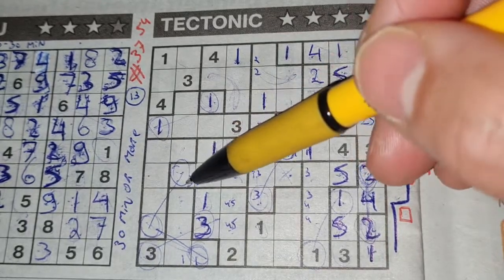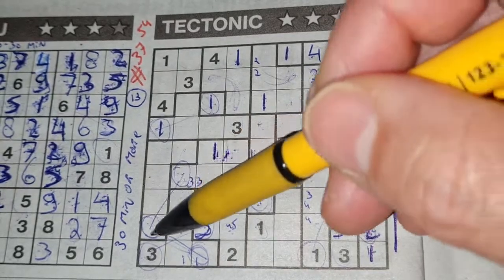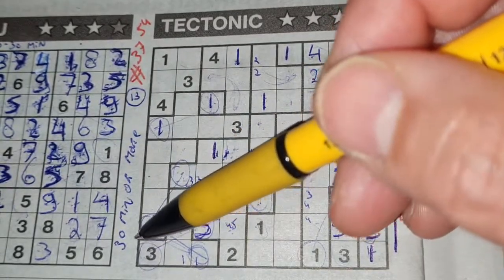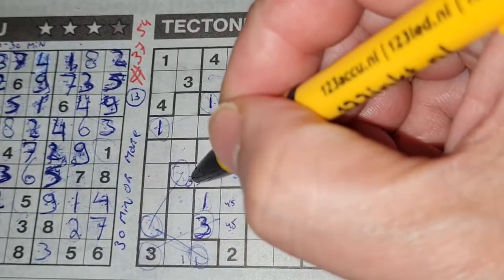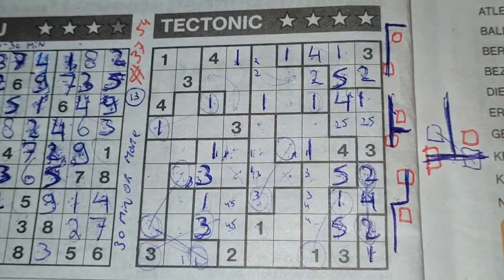Well, it cannot be a three here because this box is connected with that box. That should also be a three, but we already have a three there. So it's not the solution to place the three there. The three should be there. Okay.